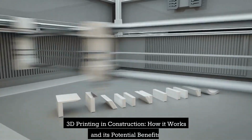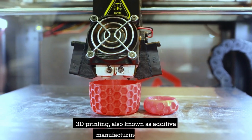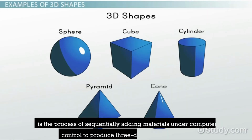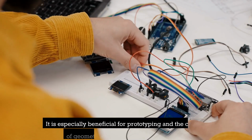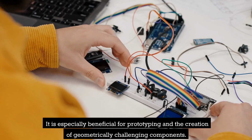3D printing in construction, how it works and its potential benefits. 3D printing, also known as additive manufacturing, AM, is the process of sequentially adding materials under computer control to produce three-dimensional objects. It is especially beneficial for prototyping and the creation of geometrically challenging components.